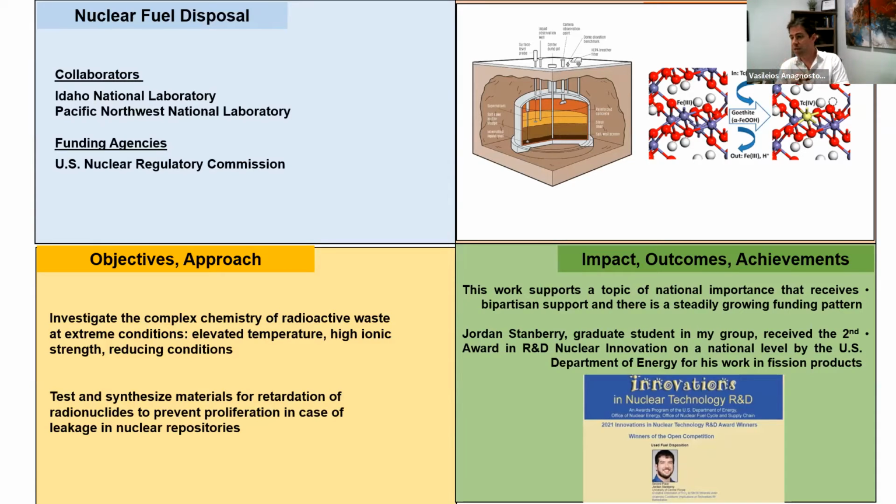We're talking about elevated temperatures, high ionic strength conditions, absence of oxygen. That, of course, is a little bit of a departure from mainstream chemistry. So we want to understand those types of interactions for assessment scenario purposes, as well as test and synthesize materials for the retardation of radionuclides.